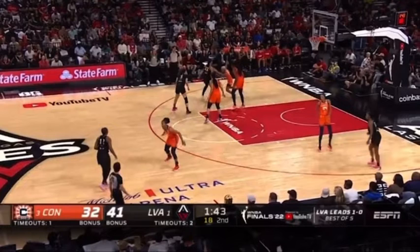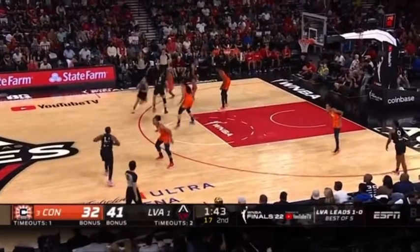All right, this next set here, it's a similar setup. This time it's Hamby as the top screener, and Kelsey Plum's coming off on the left side of the court this time. So we let it flow through.